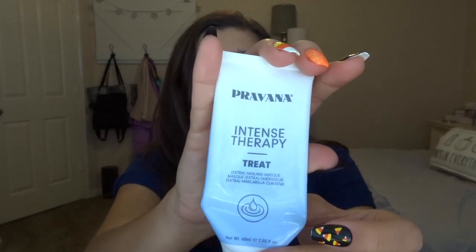And the last thing I finished off is this Pravana Intense Therapy Treating Healing Mask. I got this in a set from Ulta. It was a hair set. I'm trying to go through a lot of my hair products because I literally had stashed it up for the past 15 years. So yeah, trying to get through a lot of my hair stuff. So finally finished that, and that was great.